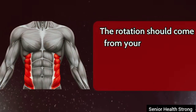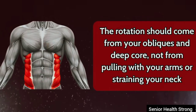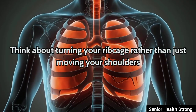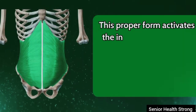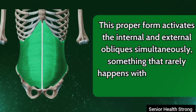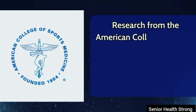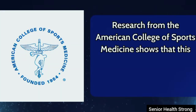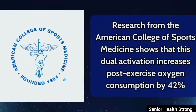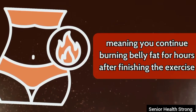The rotation should come from your obliques and deep core, not from pulling with your arms or straining your neck. Think about turning your rib cage rather than just moving your shoulders. This proper form activates the internal and external obliques simultaneously, something that rarely happens with conventional exercises. Research from the American College of Sports Medicine shows that this dual activation increases post-exercise oxygen consumption by 42%, meaning you continue burning belly fat for hours after finishing the exercise.